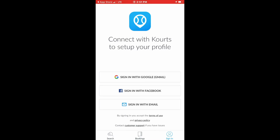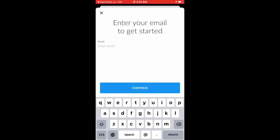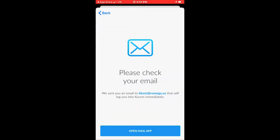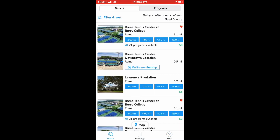When you open the app for the first time, it's going to ask you to sign in. There are several different ways you can sign in. Simply pick your preferred sign-in method, and you're into the app. Make sure to enable your location or type in our zip code 30165. By doing this, the app will populate with information from both our facilities. Now, select the Rome Tennis Center at Berry College.